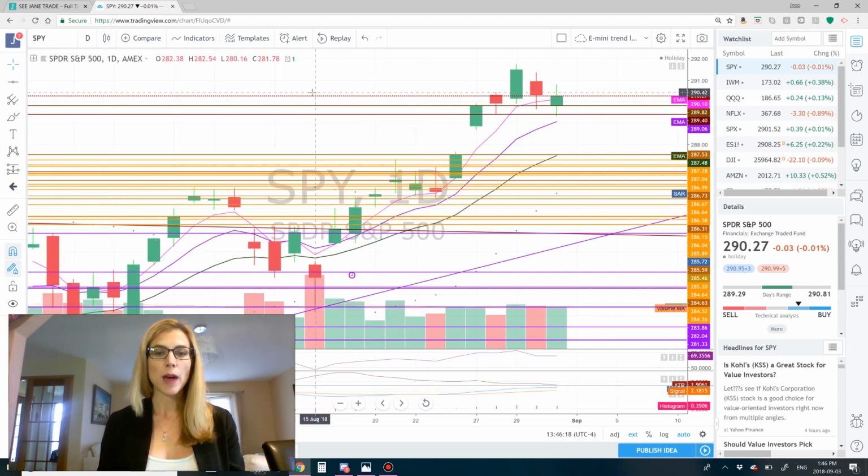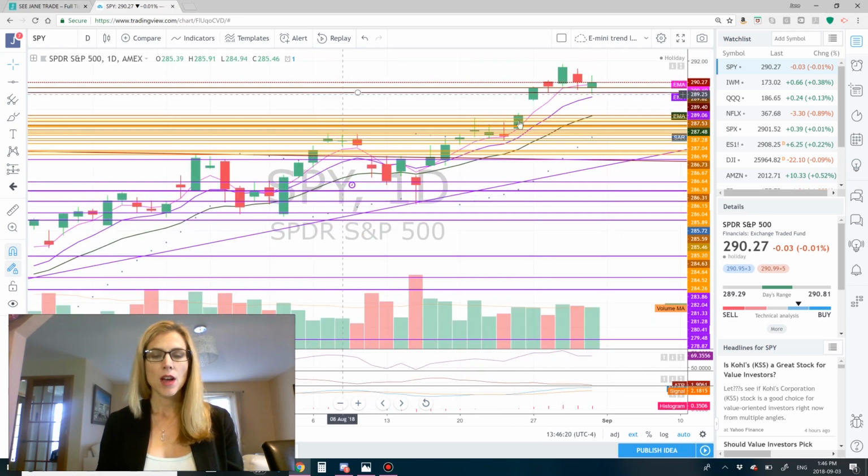So here we have the SPY, so we'll back it out a little bit here. It's the first day this past week that it's really closing close to the 4 exponential moving average, and there was a massive dark pool print of 7 million shares at 289.82. So that's a big level to watch. We're going to see whether it bounces above or drops below.